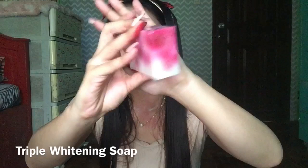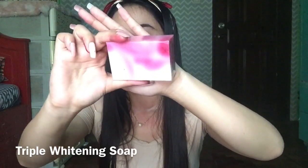Yung una kong na-try. Triple whitening soap. Ayan siya. So, ganito yung itsura niya, guys. Ito yung pinaka-first na ginamit ko. Kaso, ayun, naubos ko na yung na-chop ko. Pero, ganyan siya. Tapos, so this is triple whitening soap.